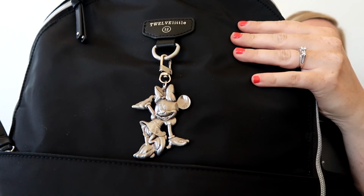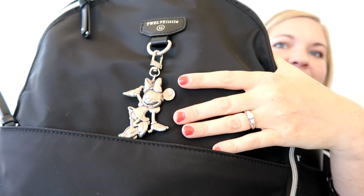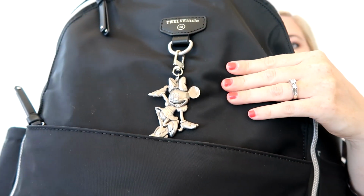Okay, now this is the bag that I took with me for the whole entire trip. In the airplane, for all the theme parks, for the beach. This bag was absolutely incredible, and I would definitely take this again. I don't have any complaints about it. It was perfect. So right here on the front, you actually have a little D-ring, and I added my own little Minnie Mouse charm there.